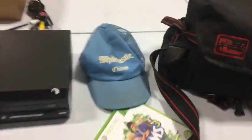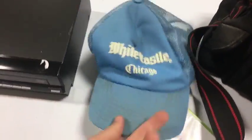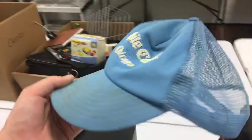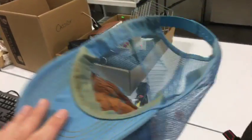Along the same line as hats, this one was 10 cents. It is in rough shape. I'm going to try to peel as much of that off as I can, clean it up. You can also feel there's a crease there. But this looks like a 1970s White Castle hat. I don't know. I didn't even look it up.